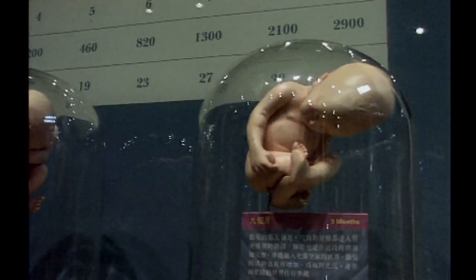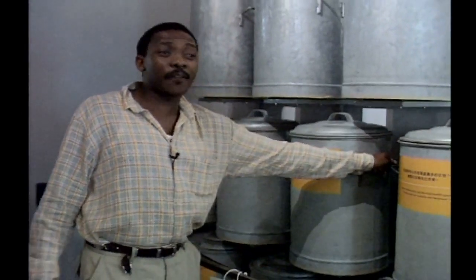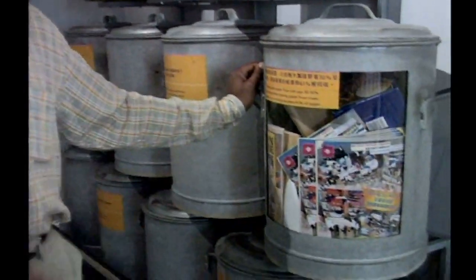Different sections of the museum cater for just about every need. To teach people how to recycle in a home, this section deals with all that. If you want to know about the material that can be recycled indefinitely, you turn the can around and it is glass. The material that takes up most of the space in our rubbish dumps, it is paper.